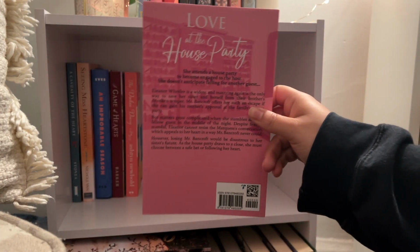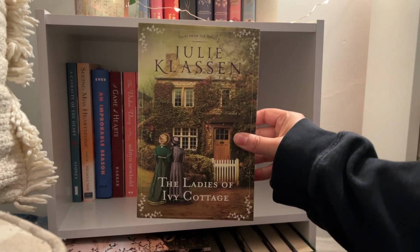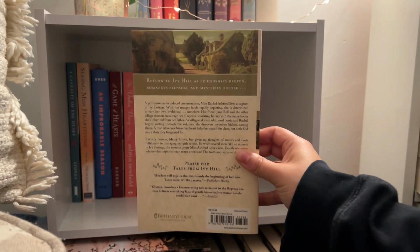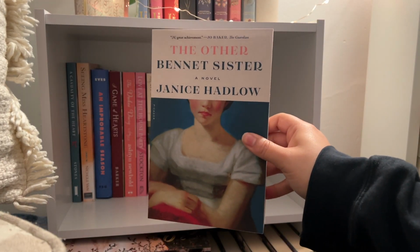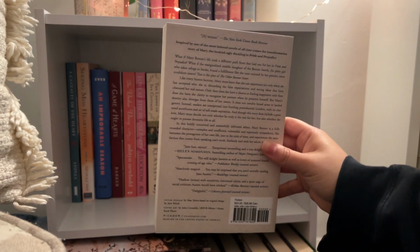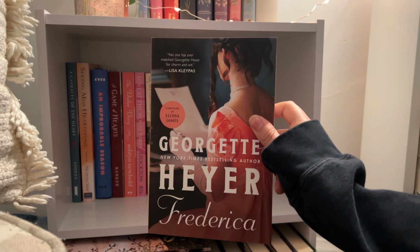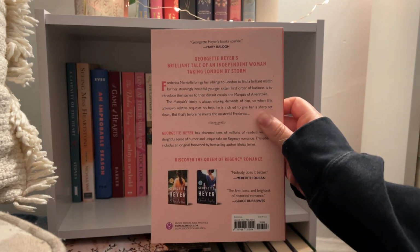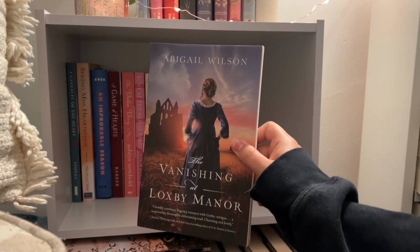Love Out the House Party is the 3rd book in the Women of Worth series by Casey Stockton. Julie Klassen's The Ladies of Ivy Cottage. This is book 2 in the Tales from Ivy Hill. The Other Bennett Sister by Janice Hadlow. I have really high expectations for this, and I'm a little intimidated by it, but hopefully I get to it this month. Frederica by Georgette Heyer. I'm also intimidated by this one, but I really can't see April coming and going without me reading it.